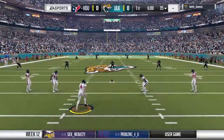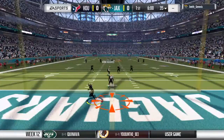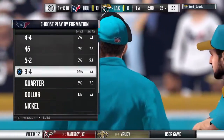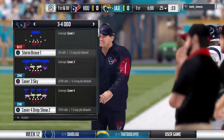Larry, the fans in teal and black are ready to lock down the bank as you get a look inside Everbank Field in Jacksonville, Florida. Today, it's Week 12 of the NFL season, and we've got a good one in store between the Houston Texans and the Jacksonville Jaguars.